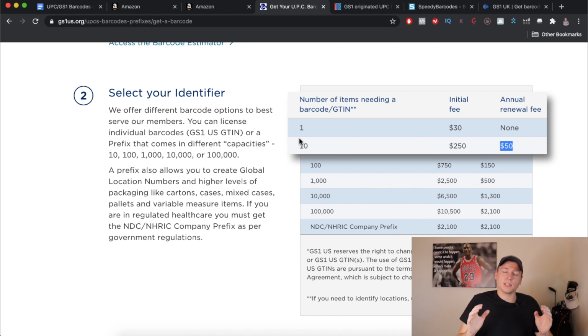Again, I get this question a lot, but you only need one unique UPC code for thousands of the same unit. So if you have this book right here, you only need one UPC, and you can print that UPC on thousands of these books. That way you don't need thousands of different UPCs. I know that's probably obvious, but there's probably a few people who had that question in the back of their head. And of course, there's no silly questions when it comes to Amazon.